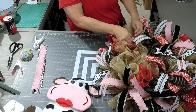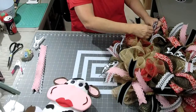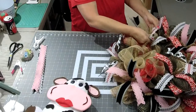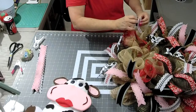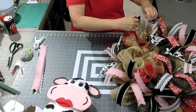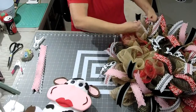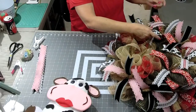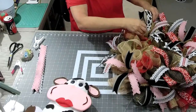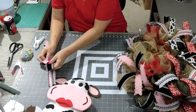Okay, we've about got all of our ribbons in, guys. Couple more.